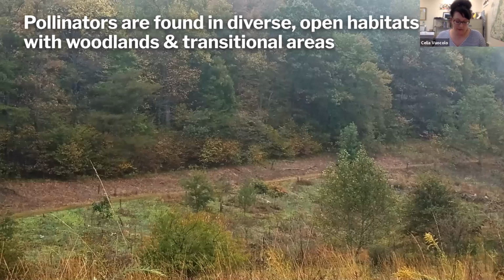What I would really like to emphasize in this section is that pollinators use all parts of the landscape, depending on their needs and what time of year it is. I think this is an under-promoted concept in pollinator conservation. We tend to think about our sunny fields and flower gardens, which are very important, but pollinators need forests, riparian zones, and transitional areas to make a living too.